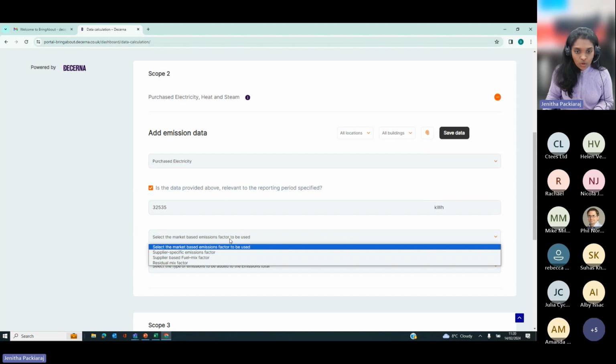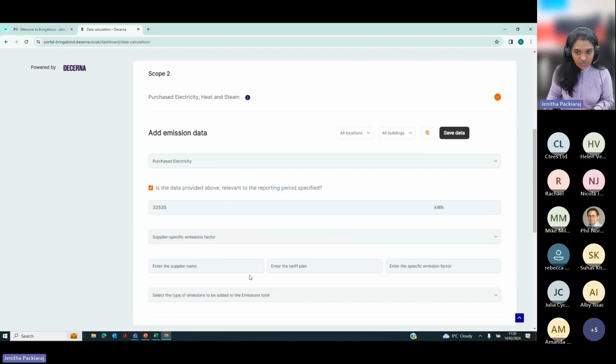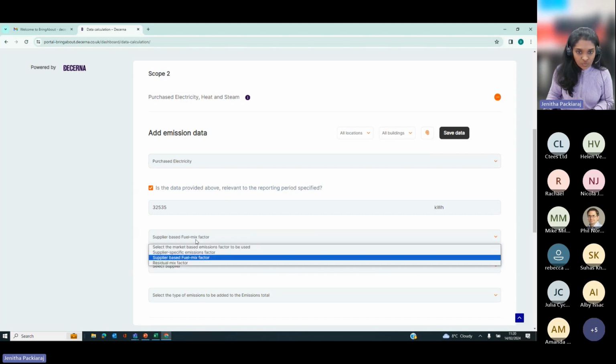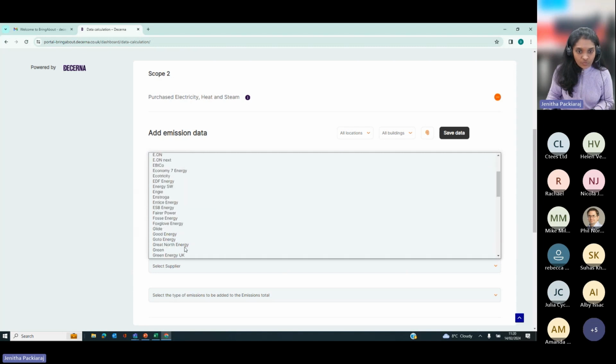So regarding the market based emission factors, so for any country that has renewable energy products, we will have to report on both market based emissions and location based emissions, and the users can choose which one of them can be added to the total. So if you are on any renewable energy contract with your suppliers, then you will have your supplier specific emission factor in your bills. You can choose this and give that particular emission factor. If not, you can just select supplier based fuel mix factor, which will then list a list of suppliers that you've got.